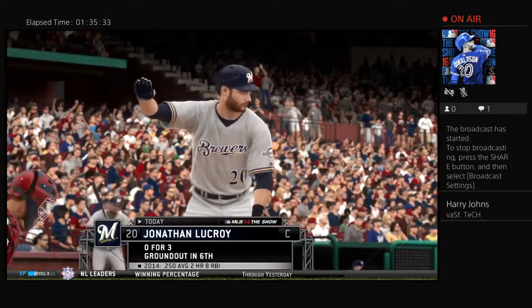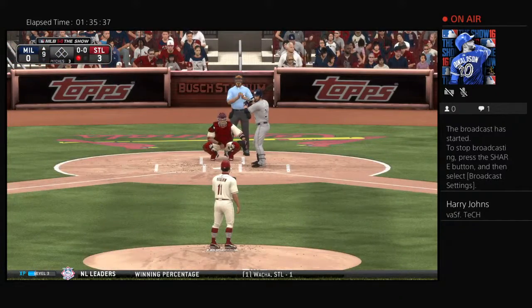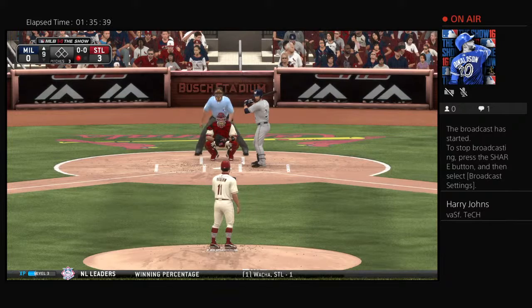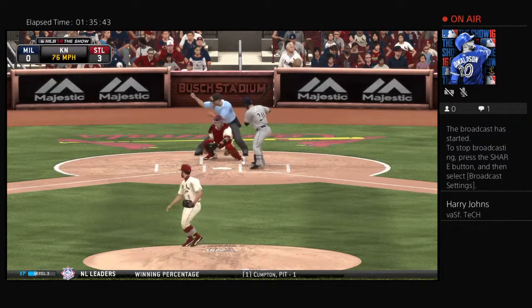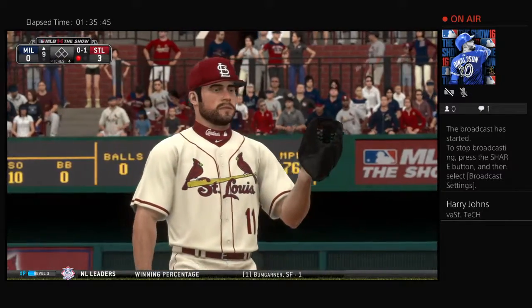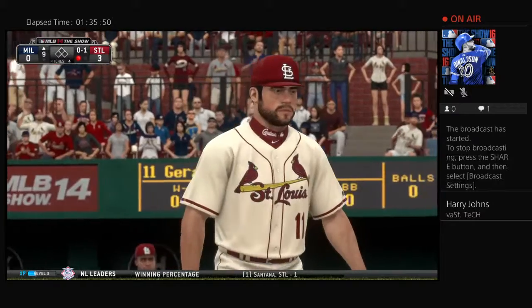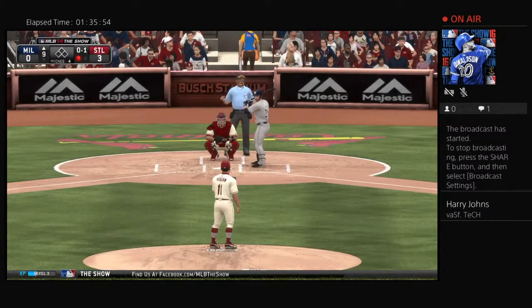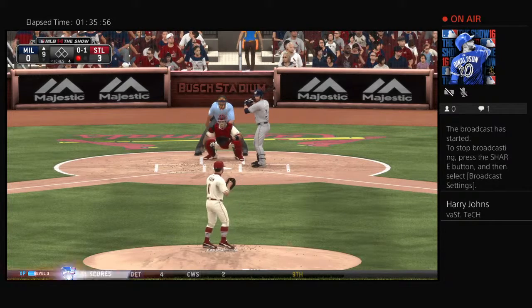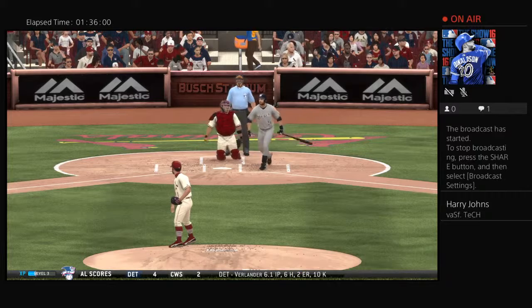Jonathan Lucroy will stand in, needing to do something here to get on base as they're down to their final 2 outs. And he'll just watch this thing to try and get an idea. It's 0-1. You have to say they've really had a good game plan for attacking the 3, 4, 5 hitters all game long. Yeah, and I think the only thing that's better than a game plan has been the execution of that game plan. You're exactly right. They've held this lineup at bay.